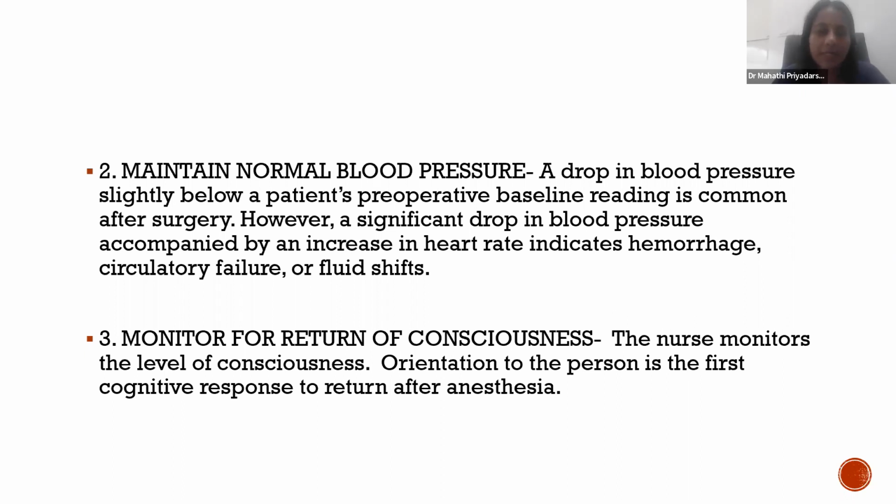blood pressure, but a significant drop in blood pressure which is associated with an increase in heart rate indicates hemorrhage. There could be a bleeding, there could be circulatory failure, or there could be fluid shifts, third spacing. The fluids might be extravasating into the tissues, causing hypotension. So this should be quickly observed and informed to the doctor.